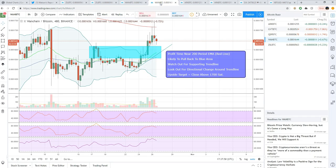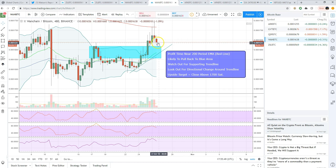If we look at the 8-hour chart, it looks like we will pull back here. So here's the support zone I have drawn, the blue area. We could afford a drop down here to the 20-day EMA, to this supporting trend line, and hopefully get a directional change in this area. And then we could potentially head up again to this 1700 area here. So that could be some numbers to look at for the weekend.